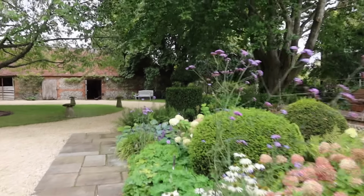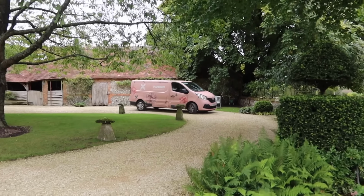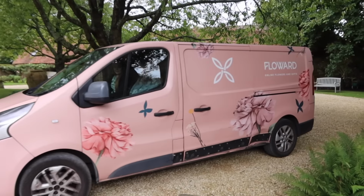Here they come! Here they come. Here are the girls, and there is nothing quite like a flower delivery to brighten up what is a rather gloomy day.